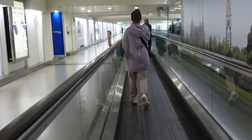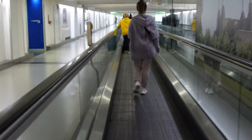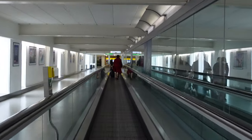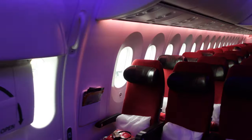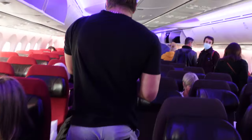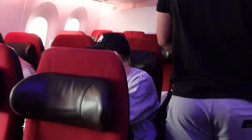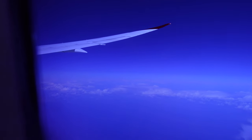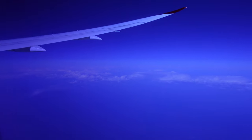Our first flight with Virgin Atlantic, so we were really looking forward to the entire flight experience. Our plane for today is a beautiful 787-9 Dreamliner with 333 configuration in economy class. We booked seats 65J and 65K at the very back end of the plane, and to be honest, we usually tend to book seats somewhere in the far end of the plane.